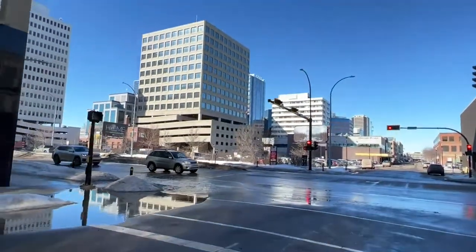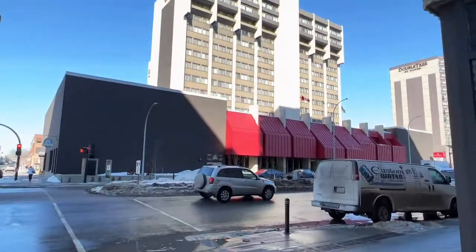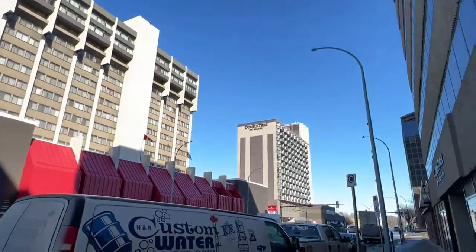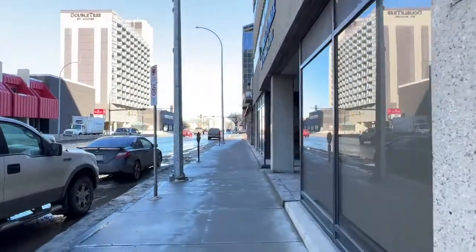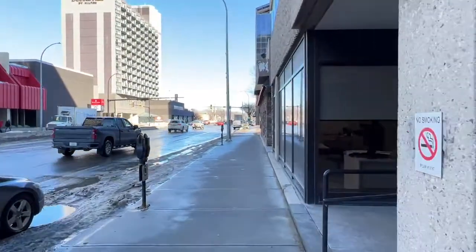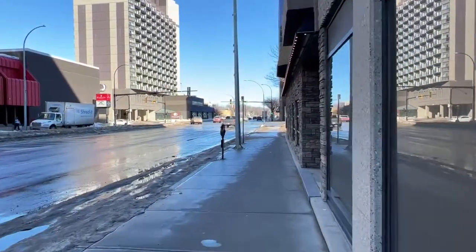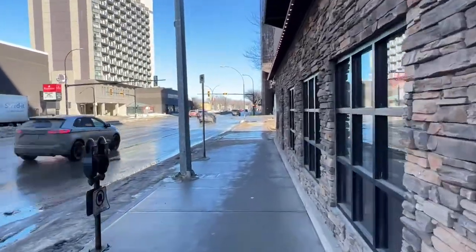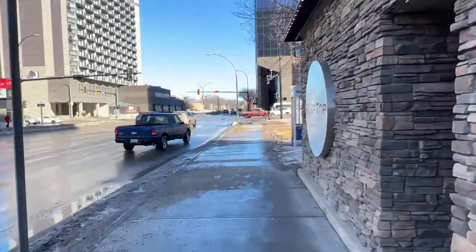Welcome back to downtown there. Nicely lit up today. This is the Ramada over here. You got the Doubletree, used to be called the Regina Inn. This is Broad Street. I think I said I was going to walk to Victoria. What I meant was I would walk down Victoria to Broad Street and then begin working my way back. Just adds a few more minutes to the walk home.